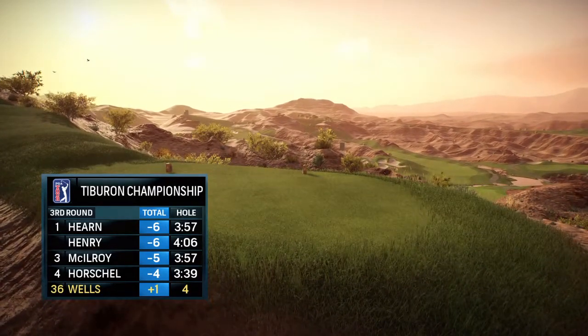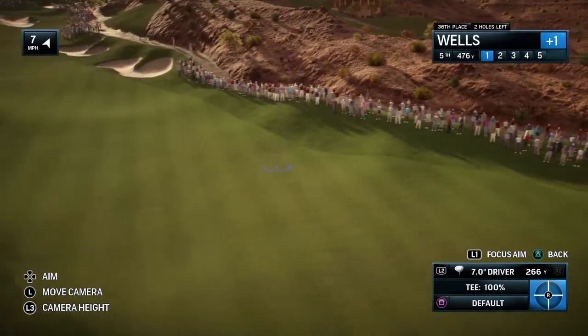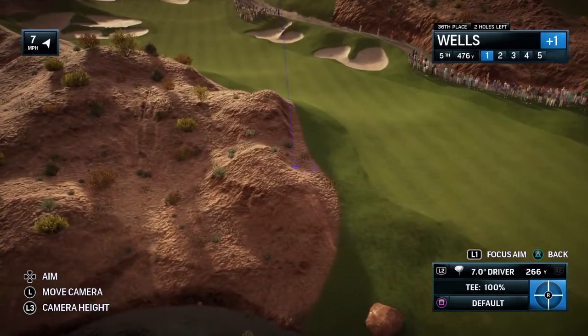Now to the par 5 fifth hole. Cut it over the ridge here, Frank? Well, if you can, if you dare. And there is actually a stream here. I know we're in the middle of a desert, but if you can clear that stream, that's the main thing.